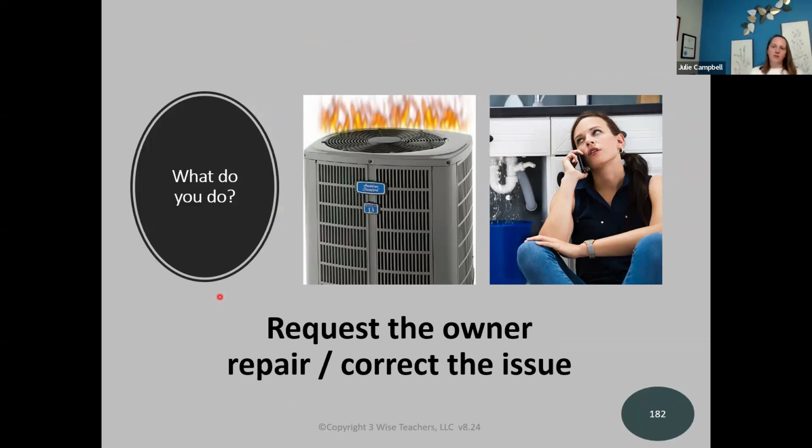So the HVAC unit burns up, there are plumbing leaks. Make your requests to the owner. Call your attorney if you need to. But if you're going to stay there, you still owe rent until it's fixed. You still owe rent. And that's why we say this is the tenant's remedy, to evict themselves, to kick themselves out.